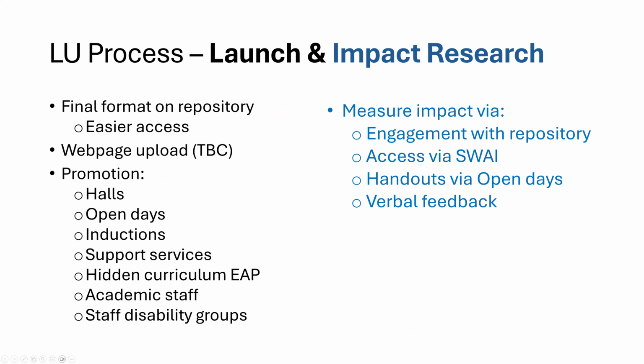So for the launch and impact research, for the launch side of things, we put it on our repository, which I think you'll get links to in the chat and with the slides. It was easy access, able for people to get to it through there. We're working on getting it uploaded on our web pages. We're just negotiating with our website team, making sure that it's the most accessible it can be.